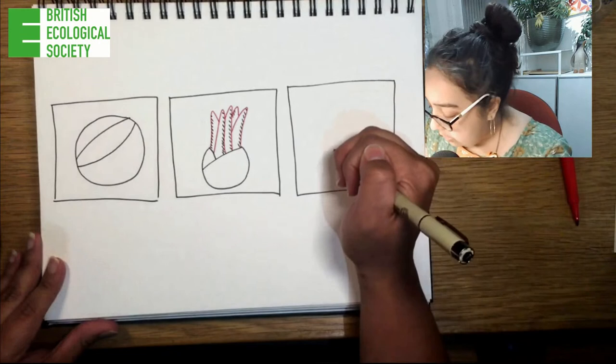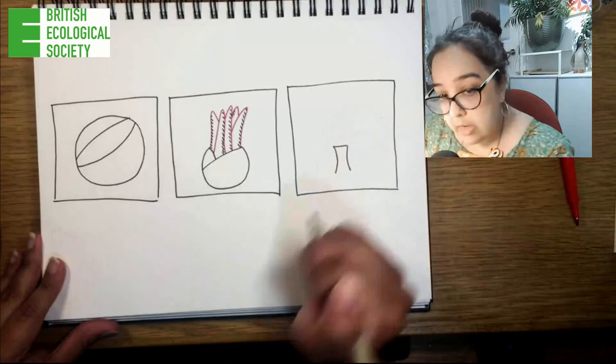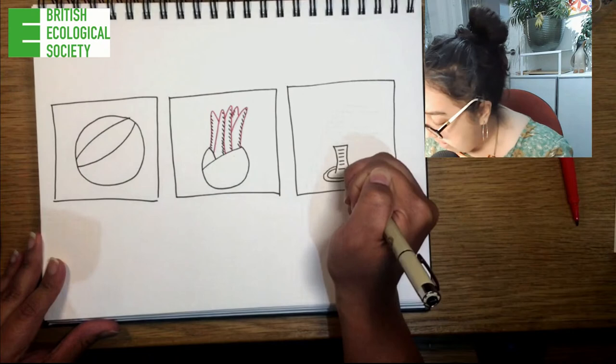And here we're going to do two vertical lines curving sort of in towards each other slightly, like that. Then a line across the top that connects them, and then some horizontal lines sort of all the way down, like that. Then we're going to add two circles around the base of that sort of stalk shape. So we end up with this.